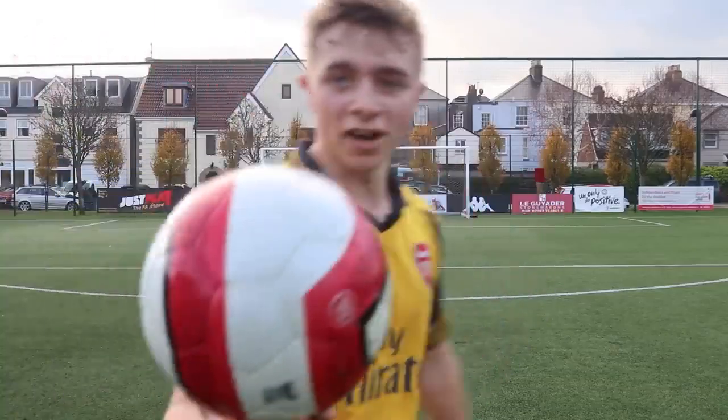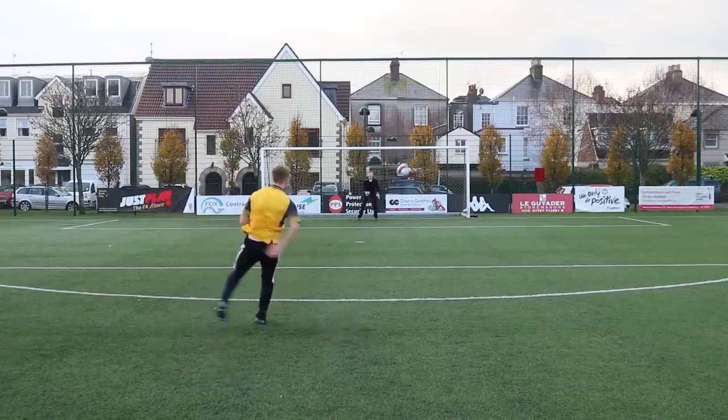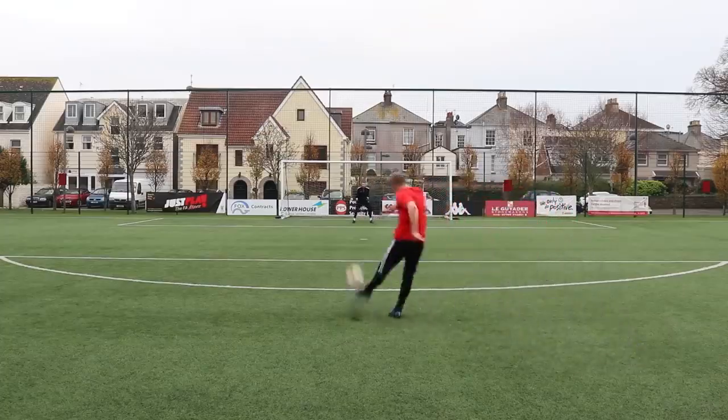Right, Aero 2, also done. Also godly. Now, I don't think there's anywhere else that the two Aeros can go except right at the top. They're both a little softer than the first two Merlins, so it does feel like there's more movement, which is, you know, always fun for everyone, except goalkeepers, but they're not making the call here.